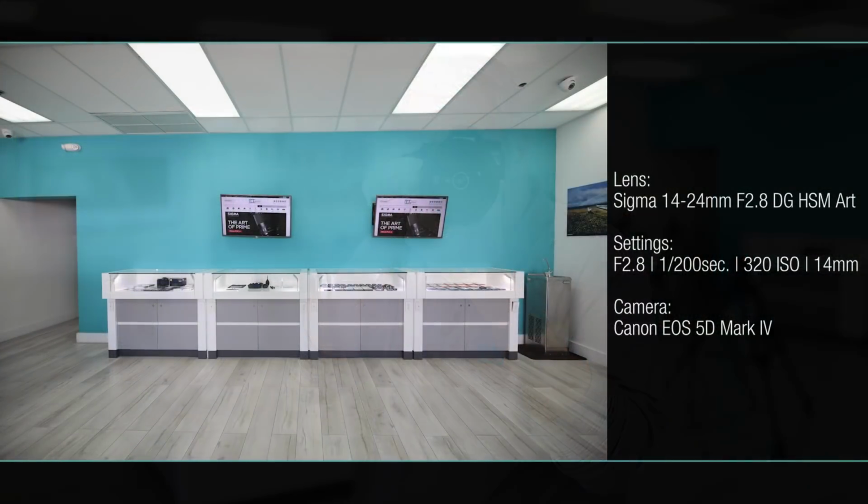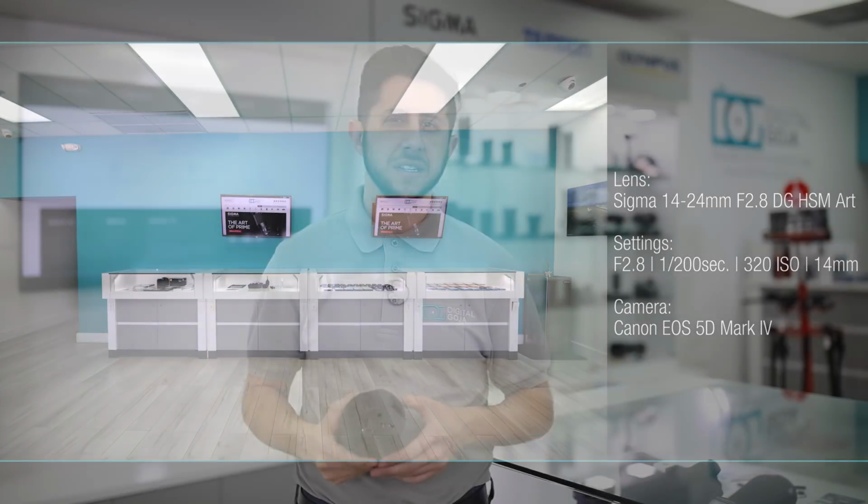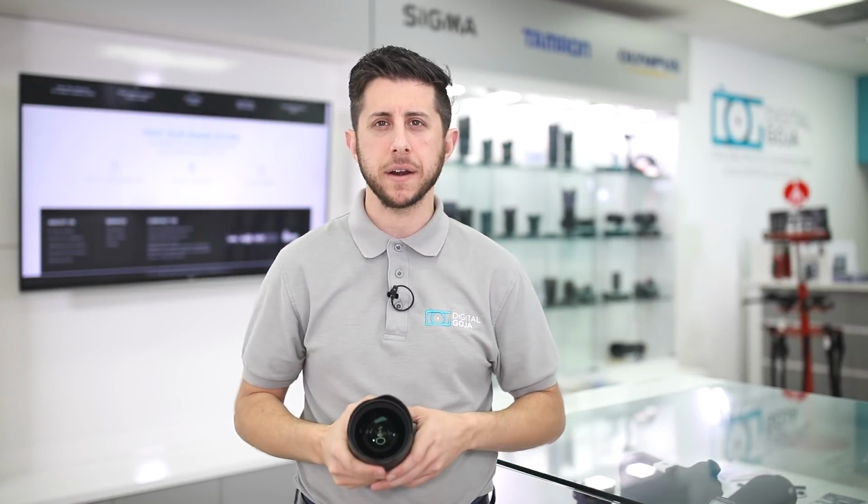Again, 14-24, if you're looking for an extremely wide angle lens for your full frame or even crop sensor camera, look no further than the 14-24 from Sigma, the f2.8 Art.